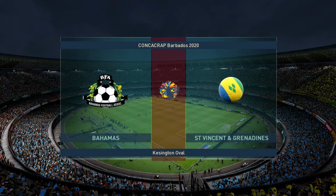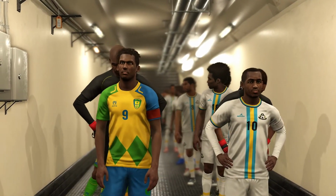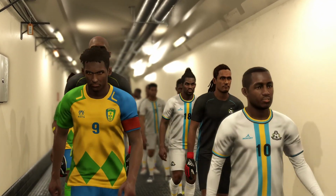Here we are at the Kensington Oval once again. Bahamas versus St Vincent and the Grenadines. Bahamas, of course, through already, so this is just for St Vincent and the Grenadines' fate. Lining up in the tunnel there, both sides.